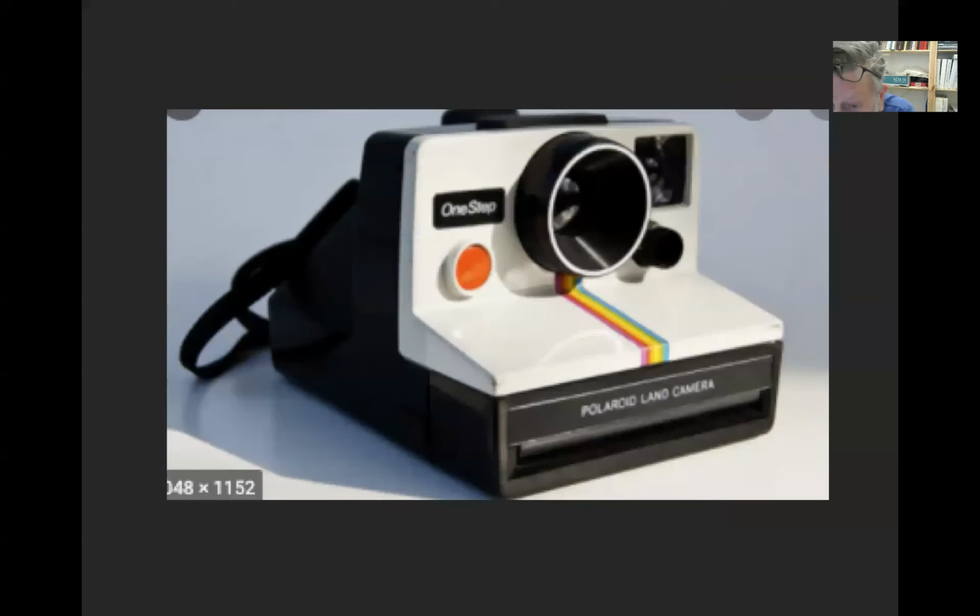Another Polaroid camera. And this is called a one-stop. I had one of these when I was like 15. You look through it and it says yes or no. Yes, you have good exposure. No, you don't.